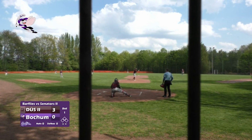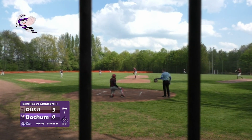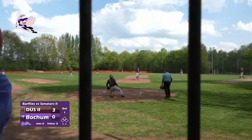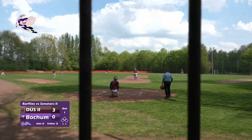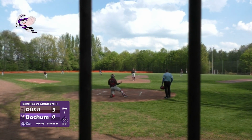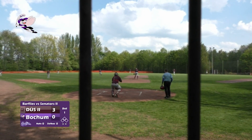But we do have the fallback scoreboard update, so we're able to update the score for the bottom of the inning, due up for the Barflies, and here it looks like the camera is being hoisted above the backstop, and so we can take a quick pause here while we switch camera views.